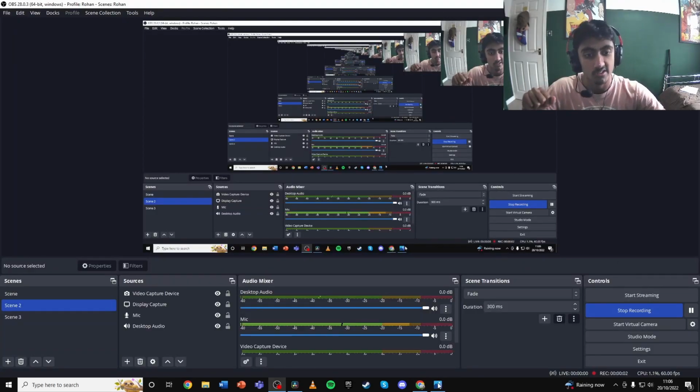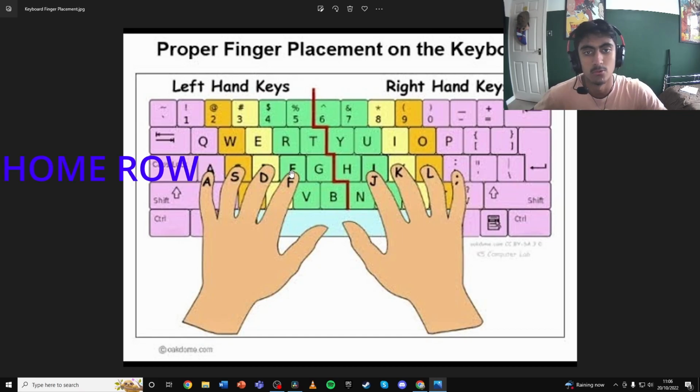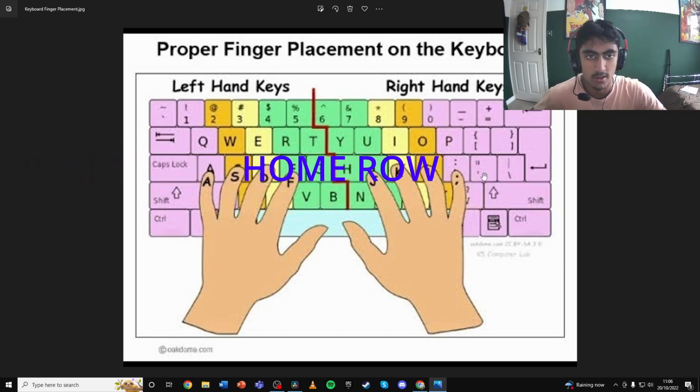This is the next part of the video. Over here I've pulled up a picture. It's a diagram showing exactly where the different fingers rest on the keyboard and which keys each of the fingers hit. As you can see, this is what I was talking about, the home row. It's the middle row, and all your fingers can just rest nicely.